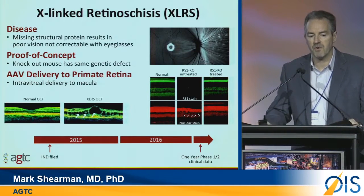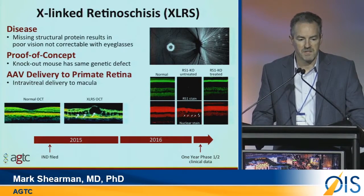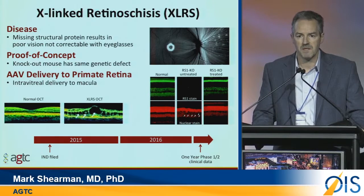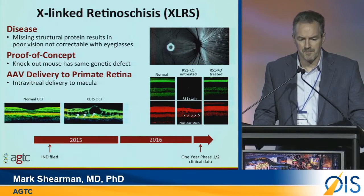So moving on to the lead program, X-linked retinoschisis. This is caused by mutations in a protein retinoschisin, which results in the schisis or cyst formation and splitting of the retina, ultimately leading to poor vision, which is not correctable by eyeglasses. There are multiple mouse knockout models which have been used to show proof of concept, meaning that the human protein can be introduced and correct the deficits either in the outer nucleus or the photoreceptors, or also show the expression of the protein in itself.